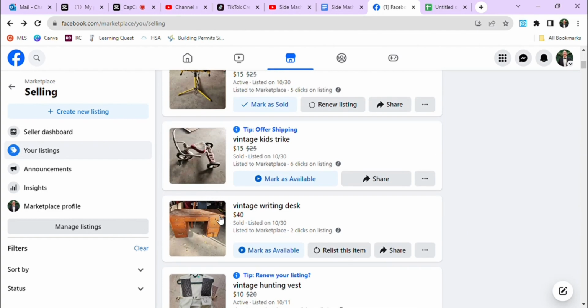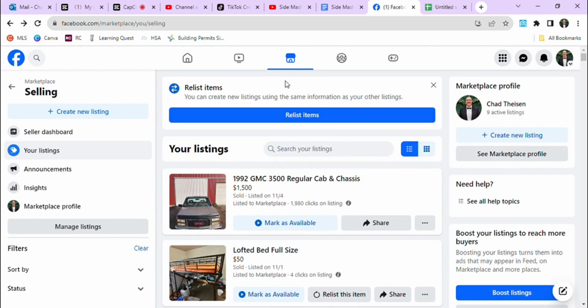So for me, this was a gold mine of what can I get, what can I acquire, and then how can I turn that from the money that I have into it or my time, can I 2x, 3x, 5x, 10x, all the way up to 20x that. And so I just want to show you that's my Facebook Marketplace.